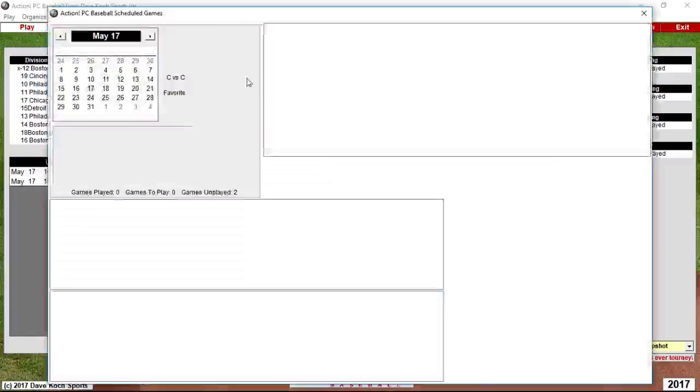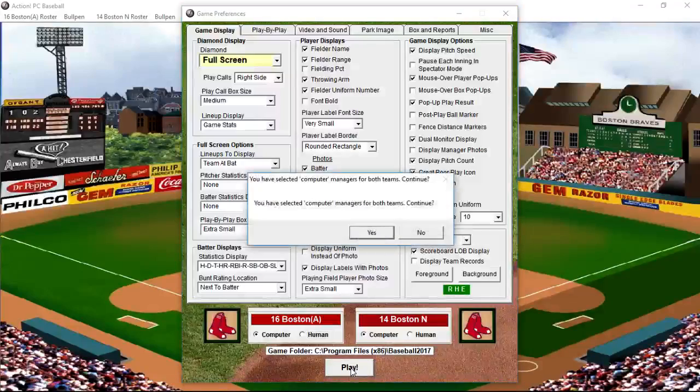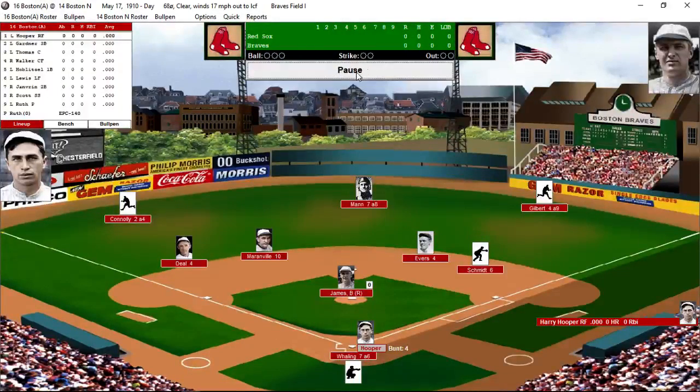Play this game. There's not going to be any simming. We're going to play them all. I hope that game doesn't sim. I think I set myself on every team. Regular. That's good. Okay. Maybe should have made them on different days. Okay, we're at Braves Field. I'm just going to go computer versus computer, Boston versus Boston. All right, here we go.